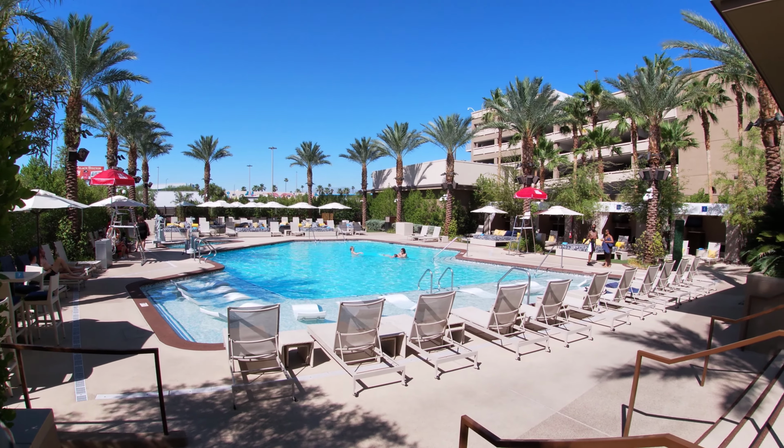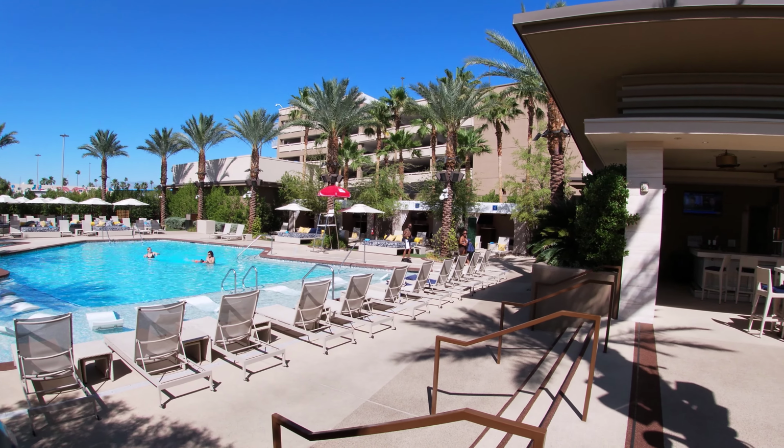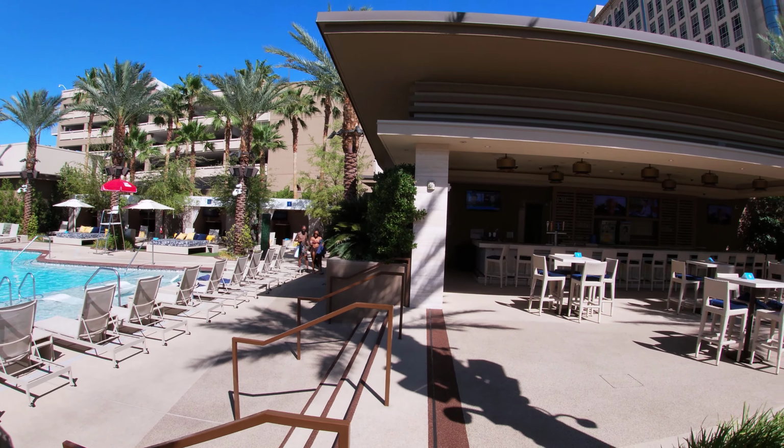The pool area was amazing. They've got a hot tub, they've got umbrellas, they've got a nice bar area. It is so hot here in Vegas that you really can't call it a hot tub when the air temperature is 109 and the water temperature is 104. But I really like the pool area. I spent every day down there.